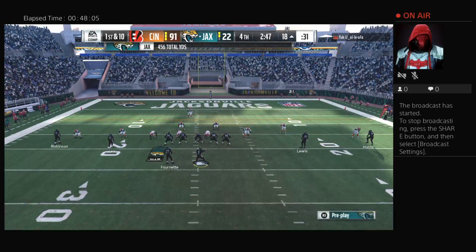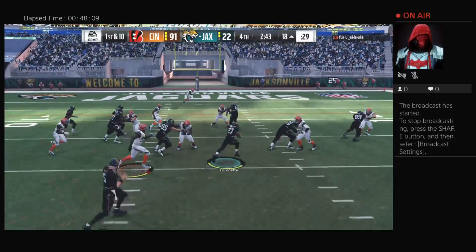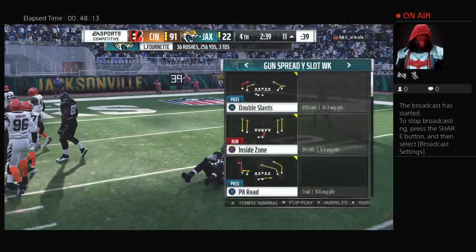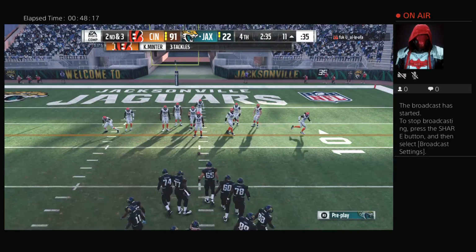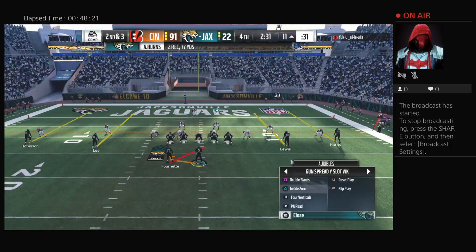Coaches really don't care from what position they get this, but run after the catch ability, rack ability, is often the difference between winning and losing and changing field position. And he gets it down close to the 10-yard line. It's a 7-yard carry to set them up with a 2nd and 3.